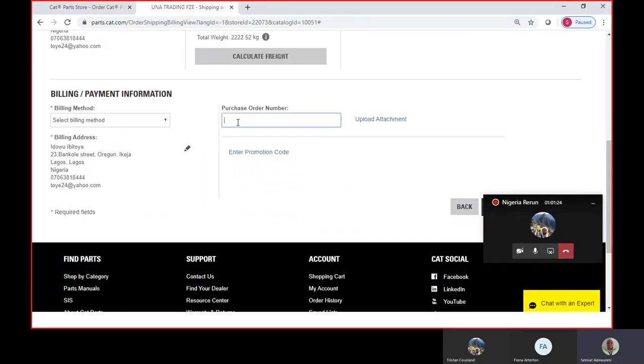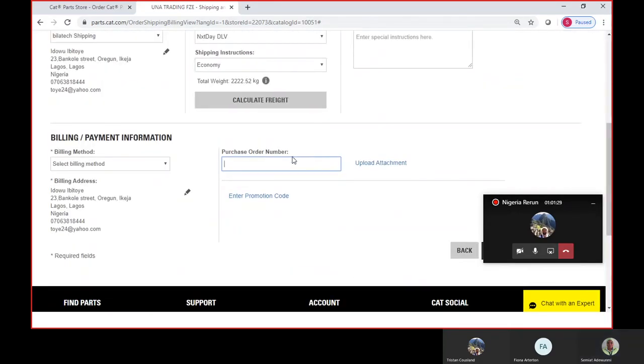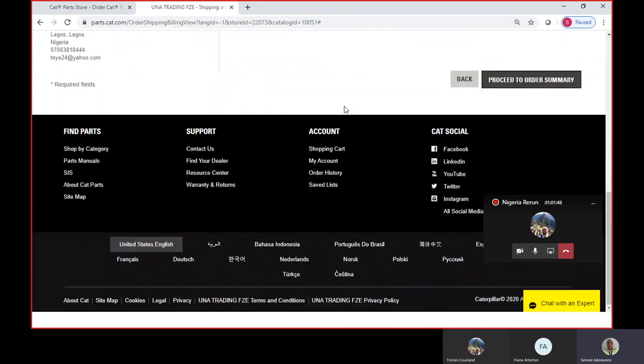So you can now use the summary order. We saw 92 million. We use the summary order to do your LPO. Once you are done with your LPO, you scan it, you come here and upload it. If a promo is running and you have the code, you click here and enter it. Let's proceed to the other summary.